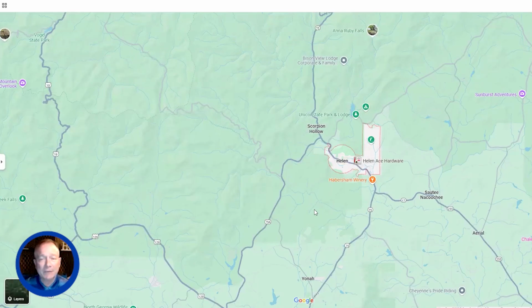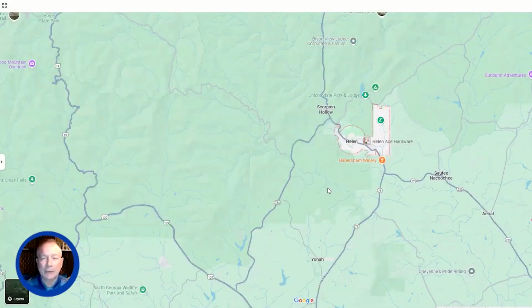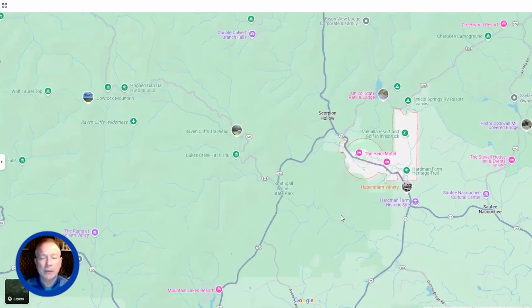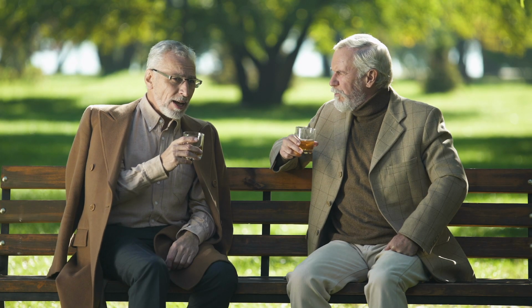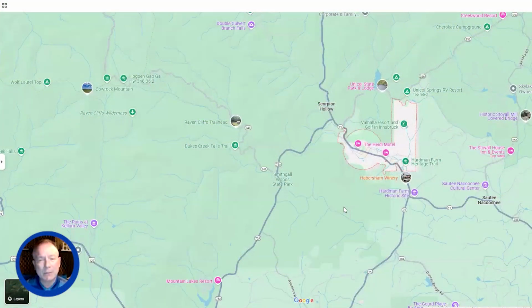That is true, but definitely throughout the year, especially during peak seasons when we have a lot of people visiting, a lot of tourists, there are a lot of people that do come to Helen, and it really grows in regards to the number of people there during the year. The median age here in Helen for a resident that lives in Helen is 62.3 years of age, which really indicates a more mature population of people that live here.